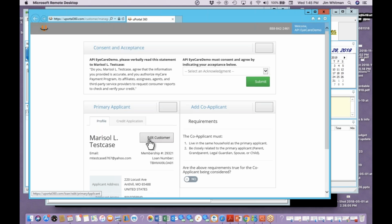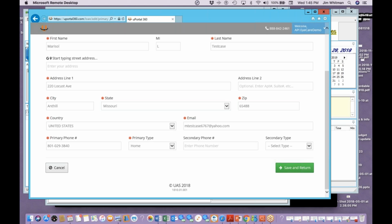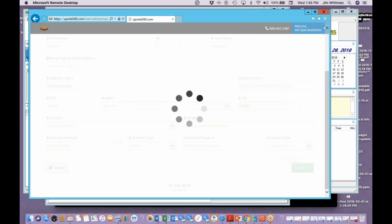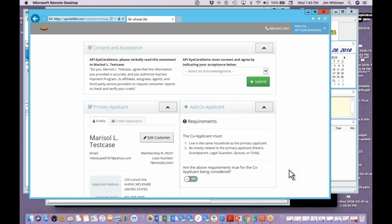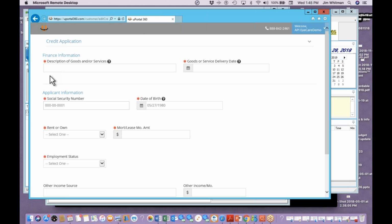We'll go back and I'll show you this is the information that you don't have to put in. This has already been put in automatically. The demographic information has been transferred from the platform. And we're back to the initial screen that you would see. We then edit the credit application. This is where we're going to enter information about the specific transaction.